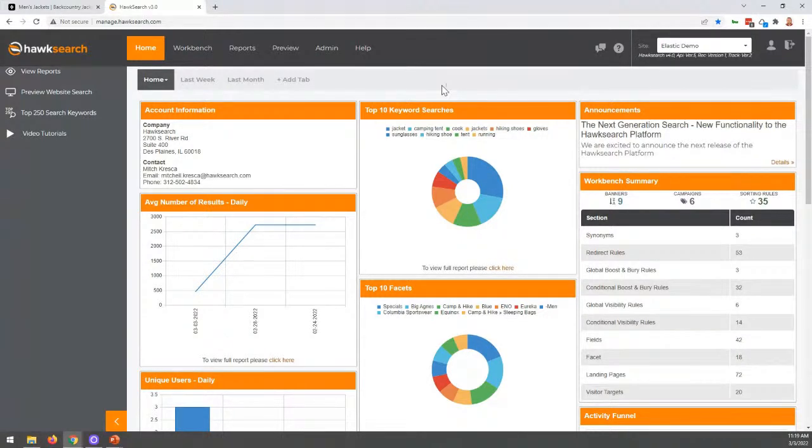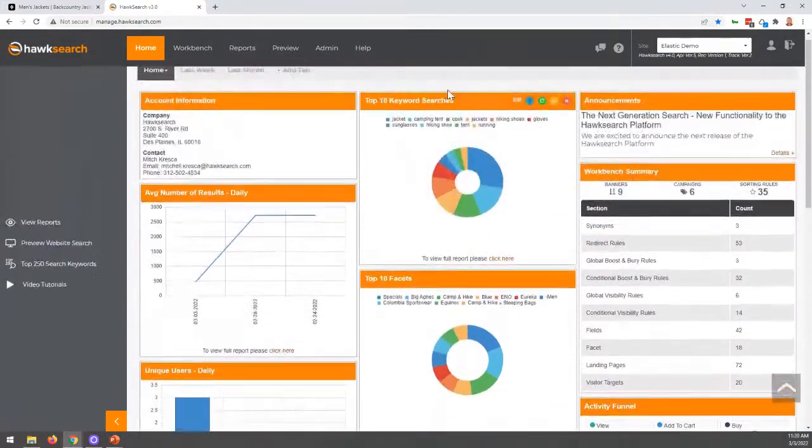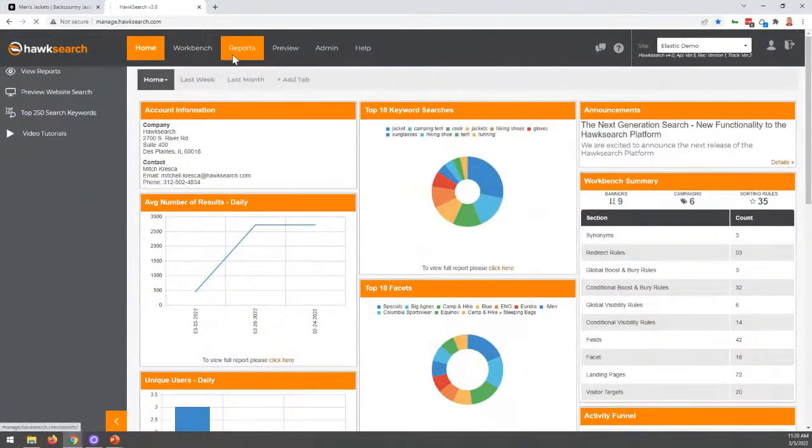because we talked a lot about the relevancy and the ability for the machine learning to influence those results. There's obviously a lot of reporting and analytics in the tool to help guide you through that experience and make sure that you understand what people are doing with your site search results. So we can see that we've got this high level reporting on what's happening, but we can also dive into a full reporting suite here.